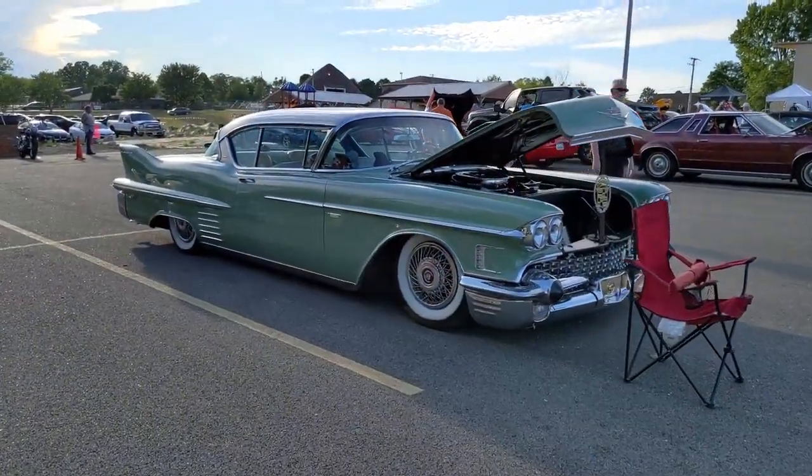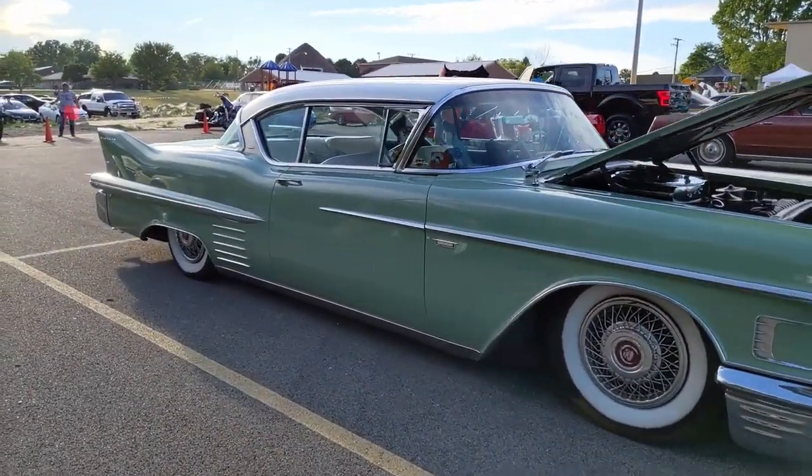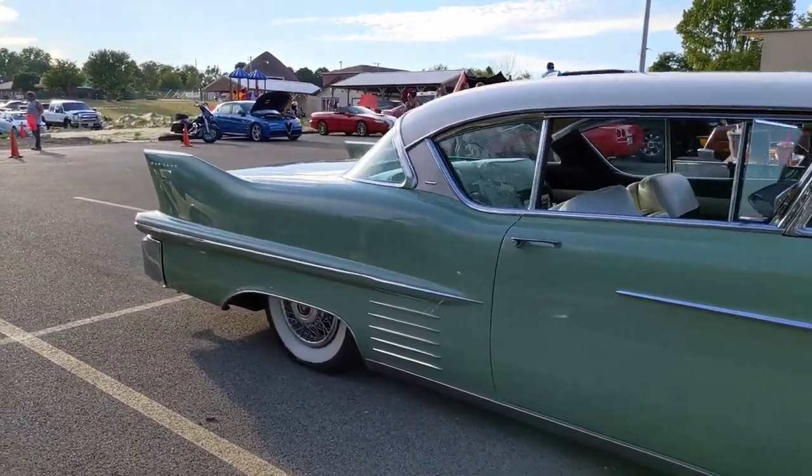Wow, this Cadillac is super cool. I'm assuming it's on air because it's so low. If not, even cooler.